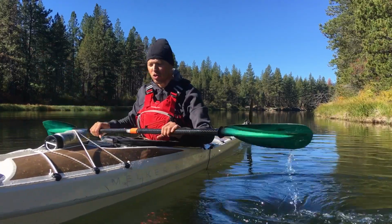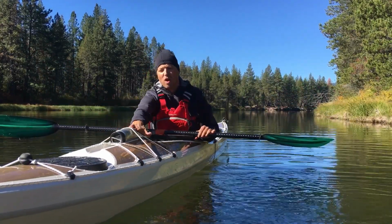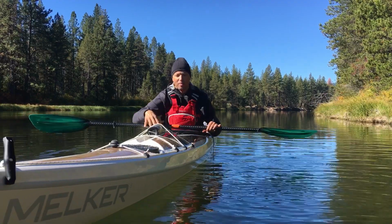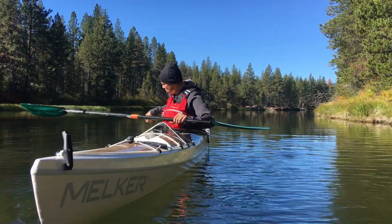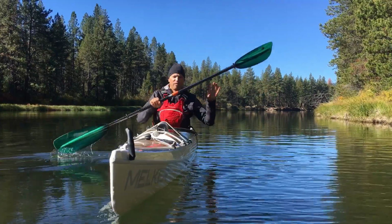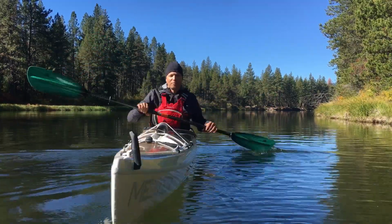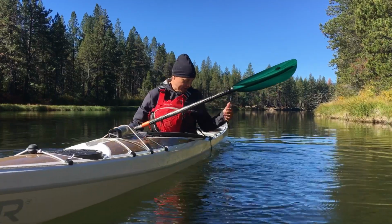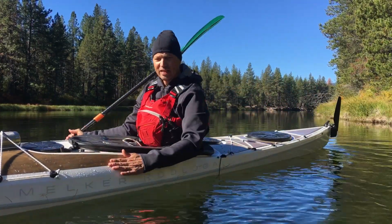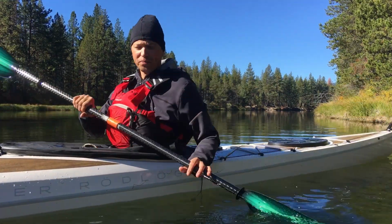Forward deck hatch is totally out of the way. The water bottle holder or bilge pump is forward. I can reach it still, but totally not in the way of my stroke. And I have zero problem getting into the day hatch. So it's just a well-configured deck for me, especially my style. Super nice and low profile here along the sides, and that nice cutaway here as well.